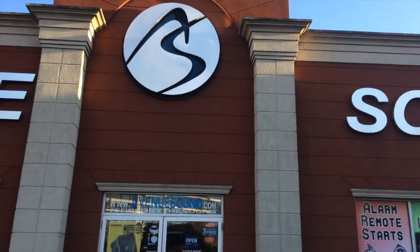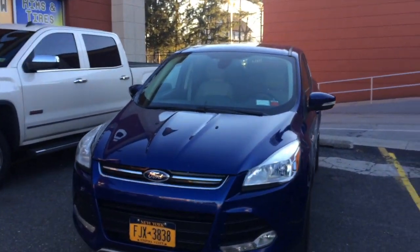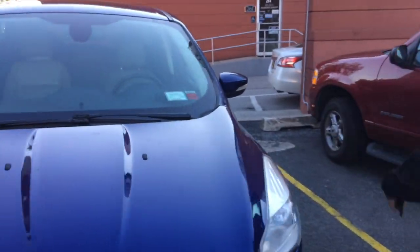Hey guys, we're over at Avenue Sound, Freeport, New York. We have a 2013 Ford Escape SEL that had the original 8-inch touchscreen in here. Went ahead and removed that and installed a Pioneer. Let me show you what it looks like.